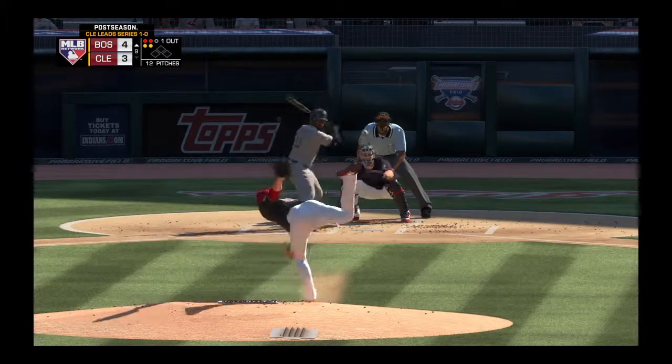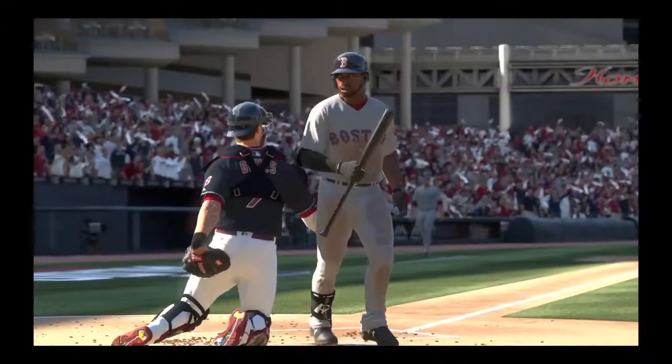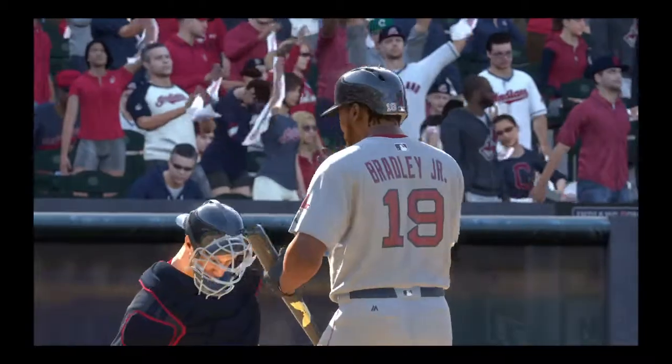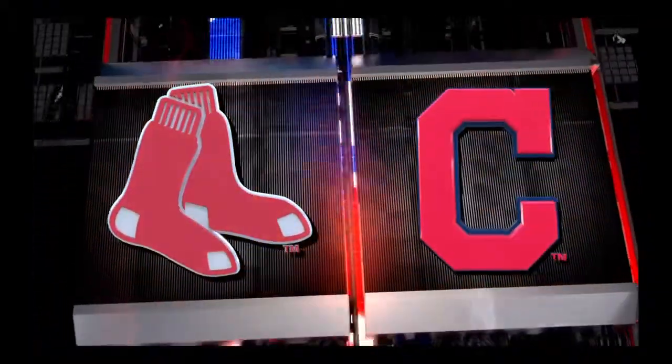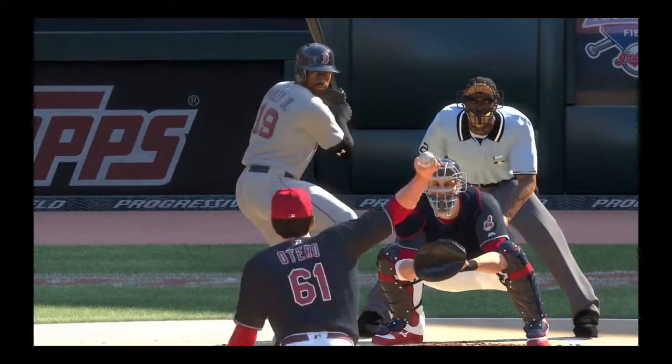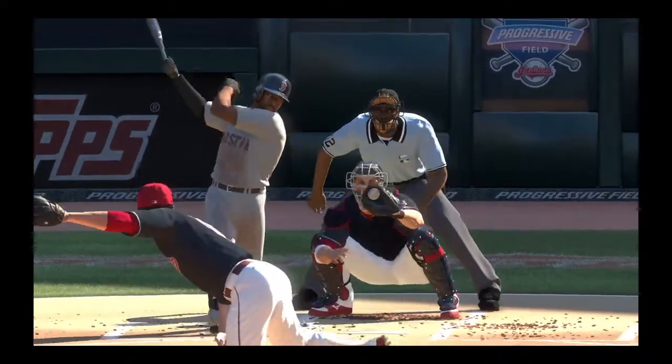Ready on 2 balls and 2 strikes. Here it comes. And he struck out again. That's the 3rd time in this game he's gone down on strikes. Not the game he was hoping to have when he was taking batting practice, but at least his guys are ahead.